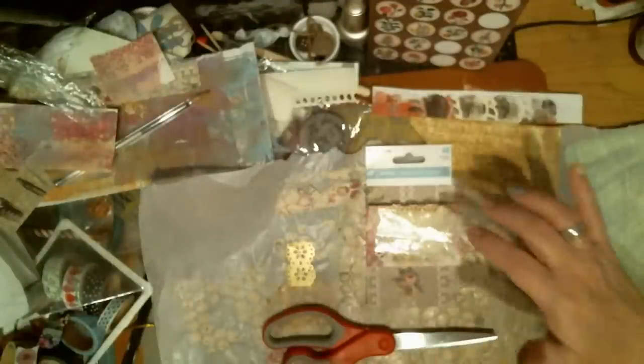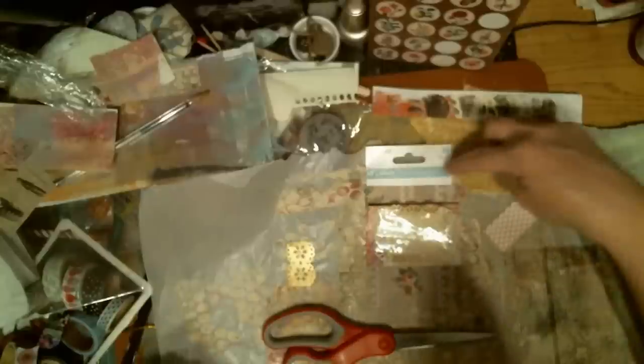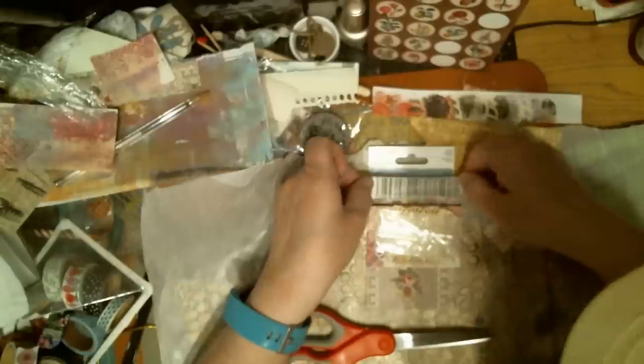Okay, where's that little piece of gold? Oh, hey, I could do a barcode down yonder on the bottom or up here. Ooh, I like that idea. Let me see. Because that would be totally me in there. All right, now let's see.